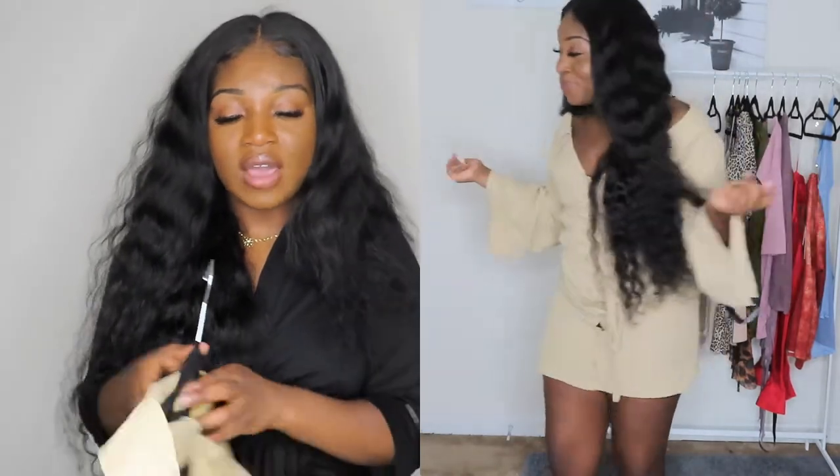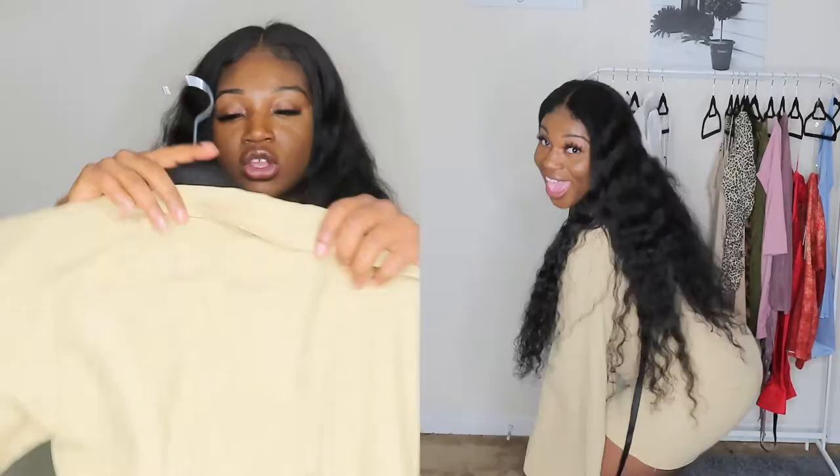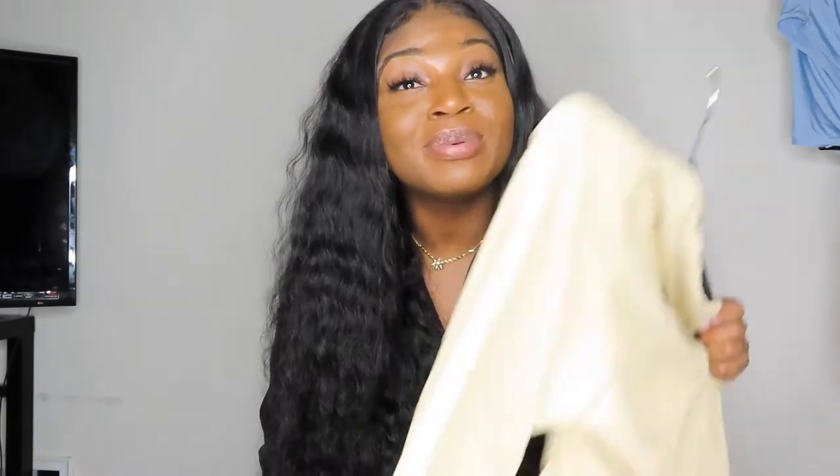It's literally my fave. I love how the collar goes kind of all the way down. It's very light and breathable. You would think it would be like a trench coat material, but it's very light and breathable, which I really like. And it's my fave. That's it. No comment. I'm done. This is so bomb. If y'all don't get nothing from this, please get this.